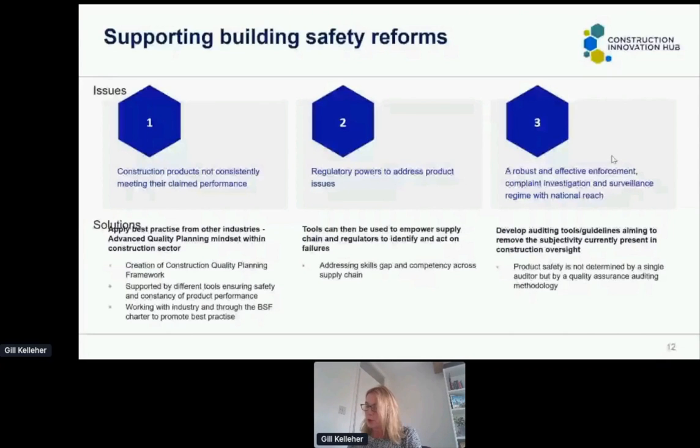So we've introduced what's called the construction quality planning framework, which is supported by digital tools to ensure safety and consistency of product performance, which is obviously incredibly important given the new safety reforms and significant changes that are about to occur over the next 12 to 18 months due to obviously Grenfell, but also because of Brexit.